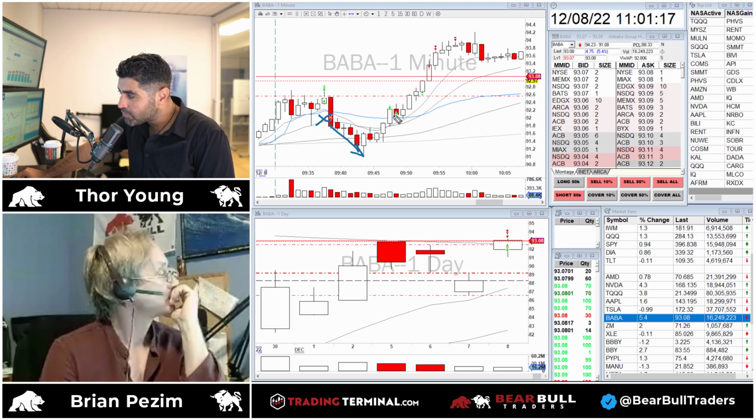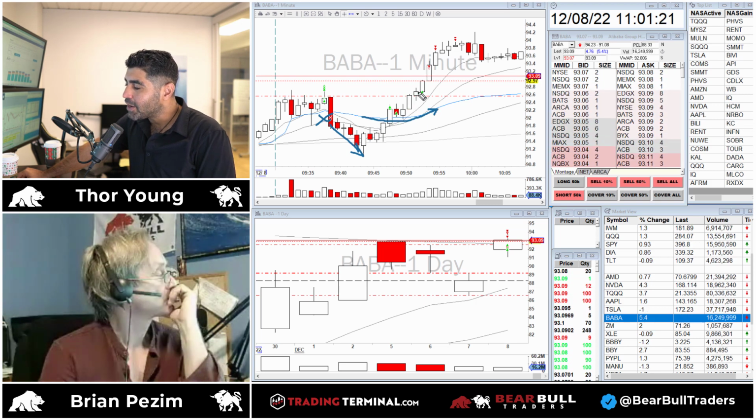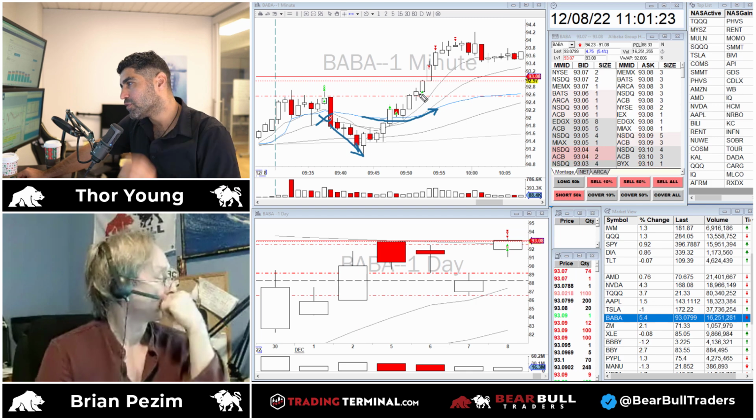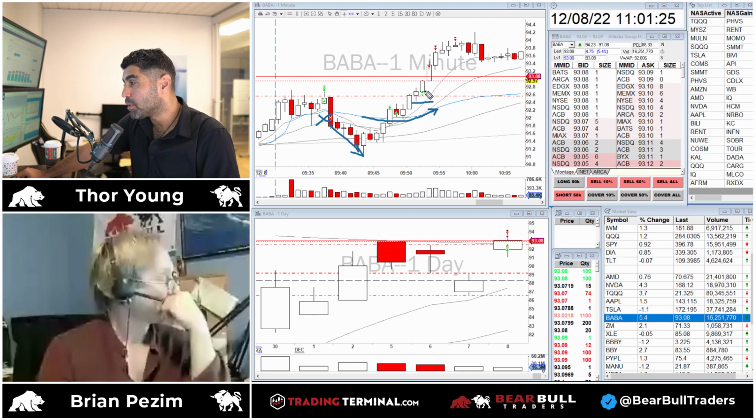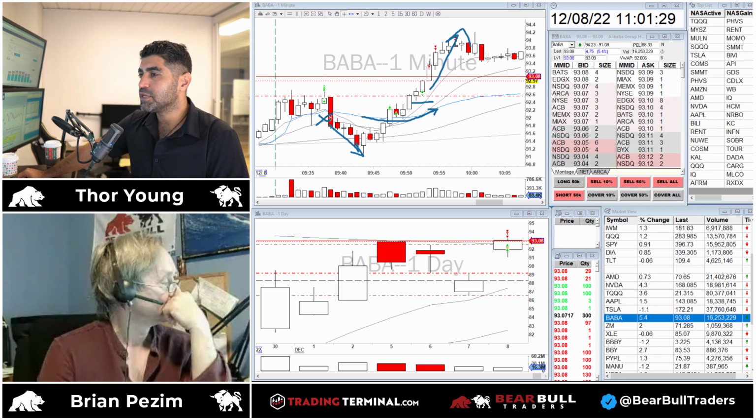But when it came above the VWAP, when it reclaimed the VWAP, the blue line, then I went in there, and I added in the direction of my move. Now my average is going to come a little bit higher, but my position is significantly bigger. Therefore, each move that I'm taking is getting bigger and bigger and bigger.